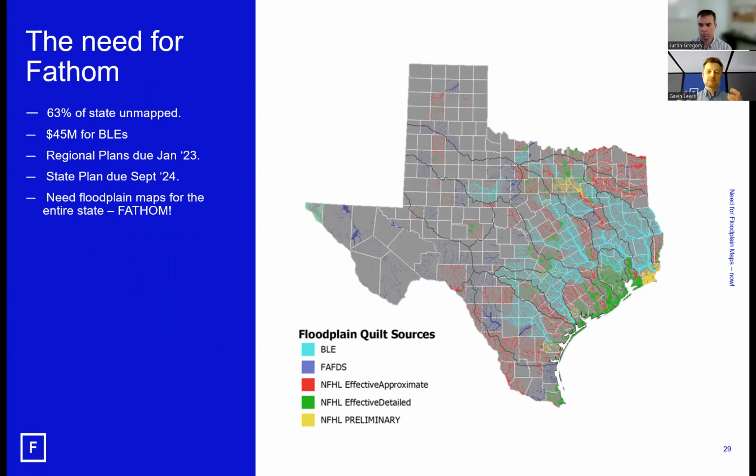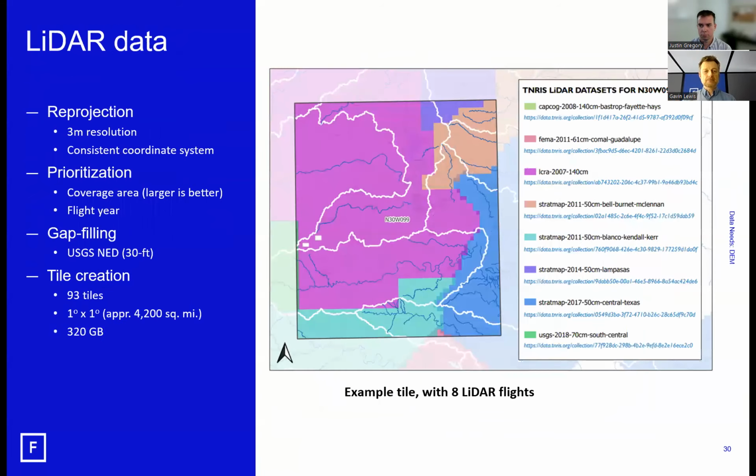So to do that very detailed local analysis, the Texas Water Development Board needed a consistent view of flooding across the whole state. As you can see from this image, they had a variety of different data sets that were very good in areas, and they essentially had what they call a patchwork quilt of data. And so they needed one single view to bring all that together. And that's where Fathom came in to produce our data set.